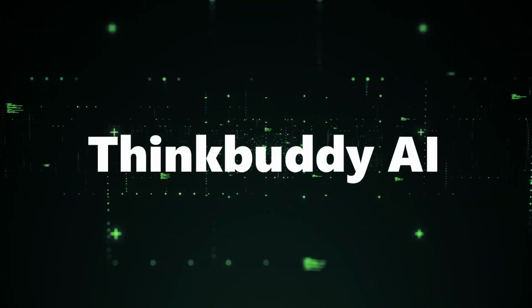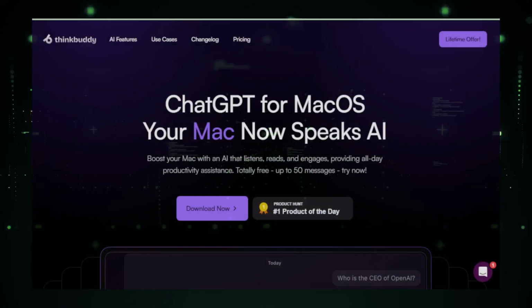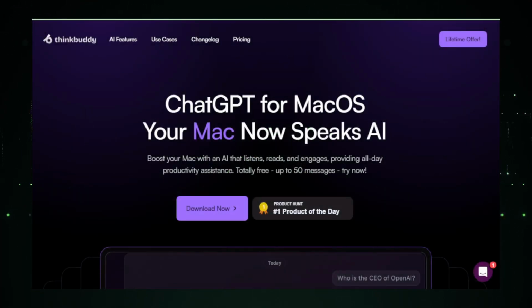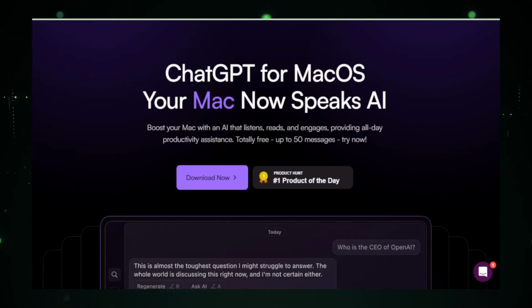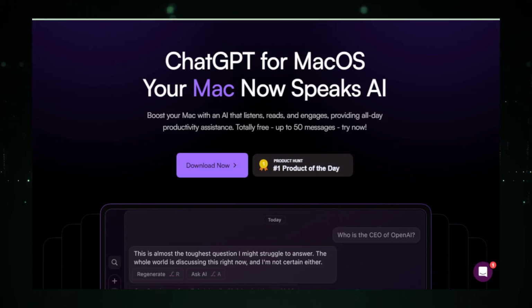Project number 7, Thinkbuddy AI. In a digital era where efficiency is king, Thinkbuddy AI emerges as a revolutionary tool designed to elevate your macOS experience to unprecedented heights. Imagine having a personal AI assistant that not only understands your voice, but also reads your screenshots, executes commands through text selection, and offers custom prompt creation, all seamlessly integrated into your macOS.